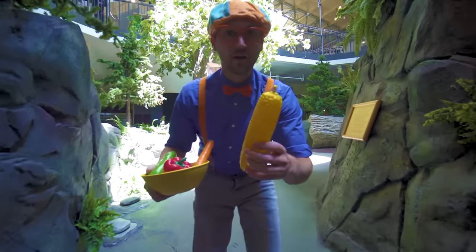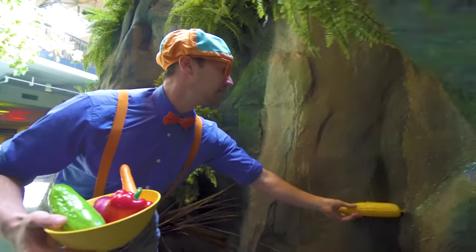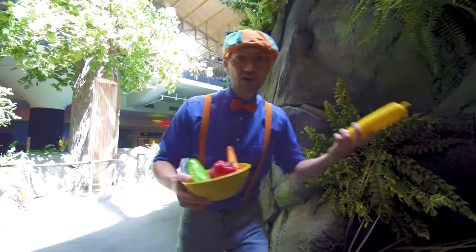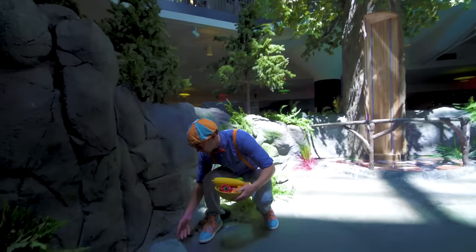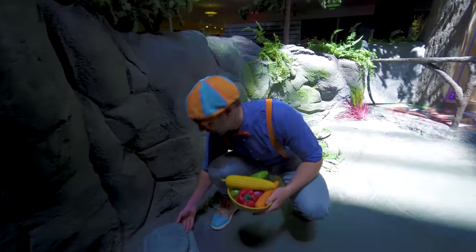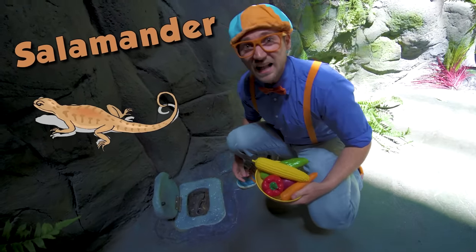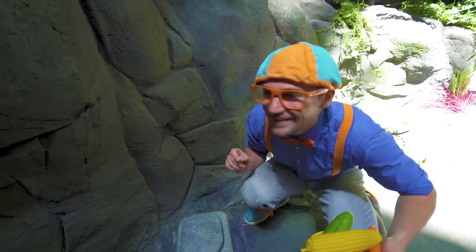I dropped the corn. Hey, I have an idea. Maybe we can wash off the corn with the water. There we go. Now it's all clean. All right. Ooh, look, a rock. Wonder what's under the rock. Whoa, look, it's a salamander. Whoa, they're so slimy.